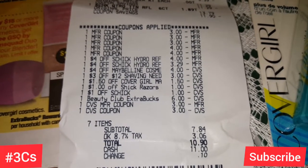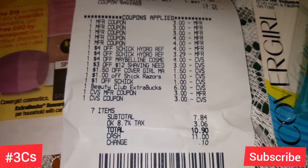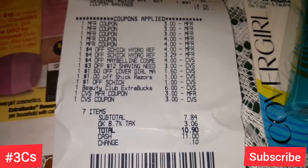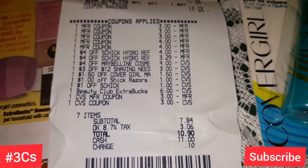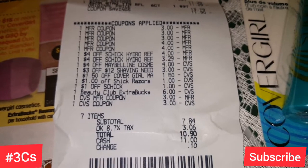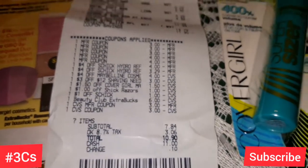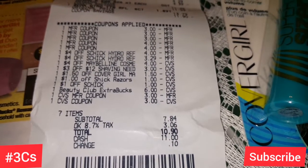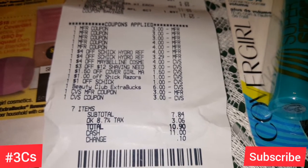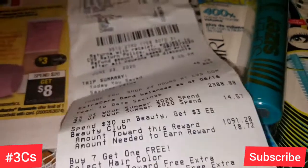$1.50 off of CoverGirl mascara, two of the Schick $1 off CRTs, and then I used a $6 extra buck that I got last week. I applied that to this, also two $3 extra care bucks. So that was a total of $12 in extra care bucks, and that brought my subtotal down to $7.84. My tax was $3.06, so I paid $10.90 out of pocket for this transaction.